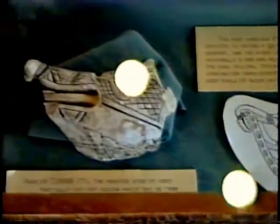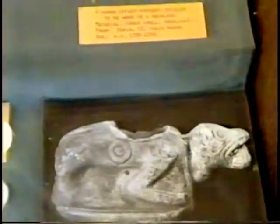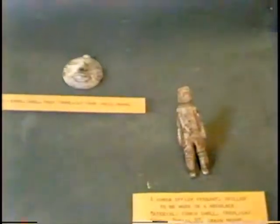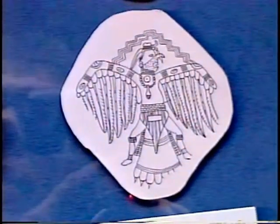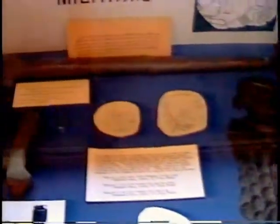There's a gorget. You can see symbol here. We have some kind of a weapon here, an elongated celt, warrior elite class here.